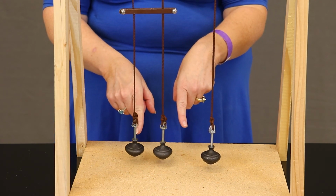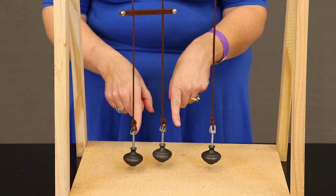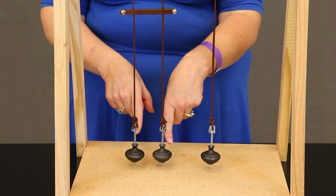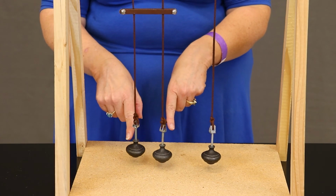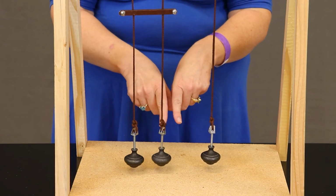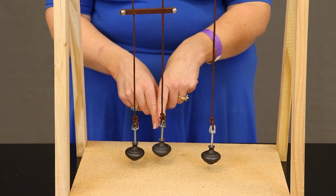Now look, they're sharing back. All right, so this one here is now back at rest, and this guy here, he's still moving, isn't he? So they're translating energy back and forth between each other.